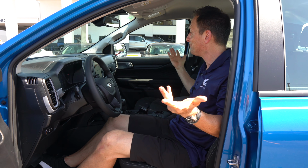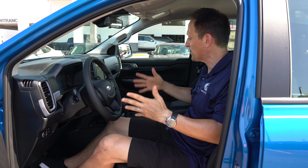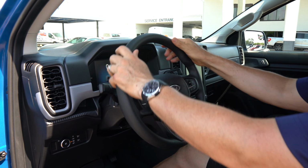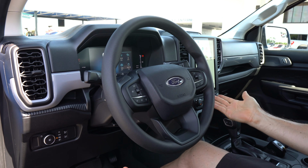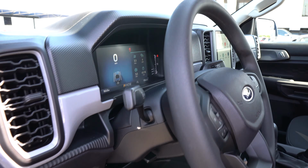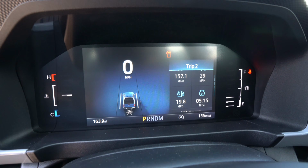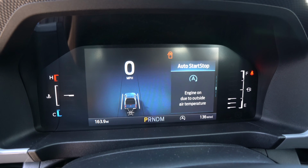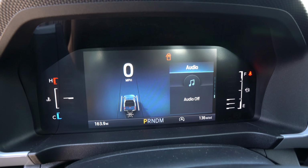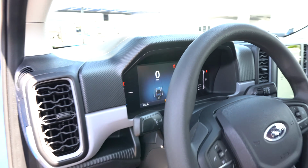I'm 6 feet tall, and comparing this to a Maverick, Maverick's got good space, don't get me wrong, but this just has a little bit more. Steering wheel, it does have that Rubbermaid style to it, but this is an STX trim. It is a manual tilting and telescoping steering wheel. The good news is though, you're gonna get a nice 8-inch digital gauge cluster. You could scroll through a cornucopia of information, which is nice. And it kind of makes it not feel like a less expensive truck when you see stuff like that. So that's really nice to have that technology.